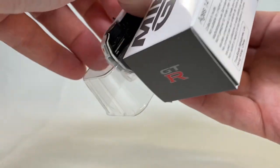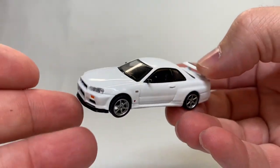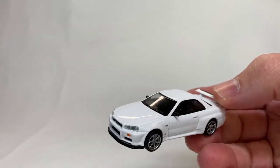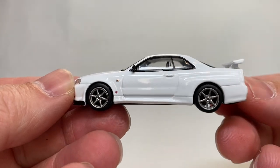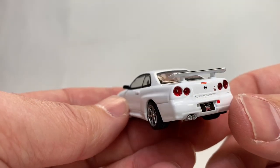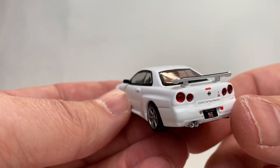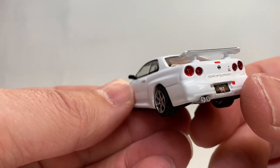All right, so we all know Mini GT. We know Glenn Chow and his group over there are killing it. We know that they are gonna start doing American stuff in the future. They've got a Lincoln out there right now. But we're gonna look at a really cool Skyline GTR right now.